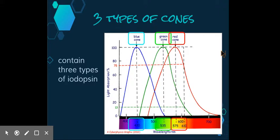The sensitivity of a particular cone cell allows it to detect light to some extent on either side of these peak sensitivity, giving an overlap of the colors detected, as we can see here. Red cones are actually more sensitive to yellow light, as we can see in this section of the graph, than they are to red, but they respond to red light before any of the others do, therefore behaving as red receptors.